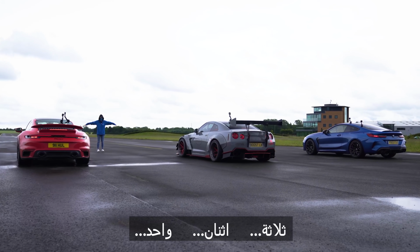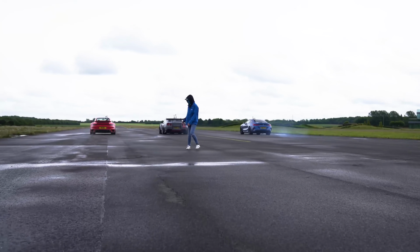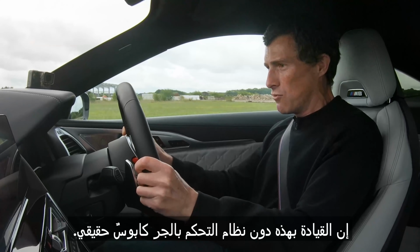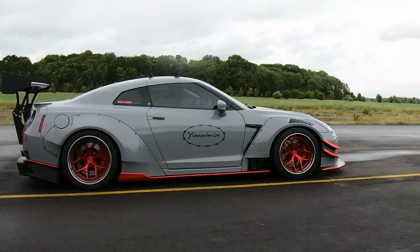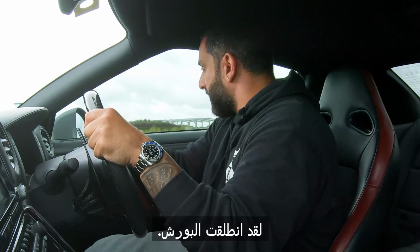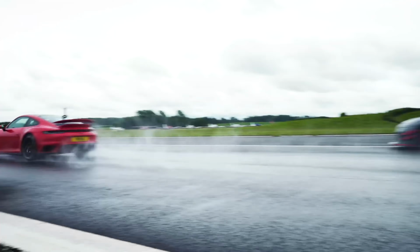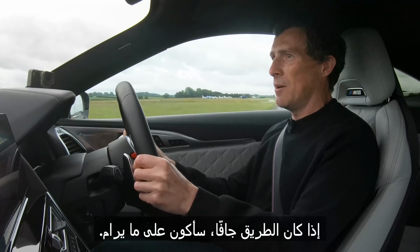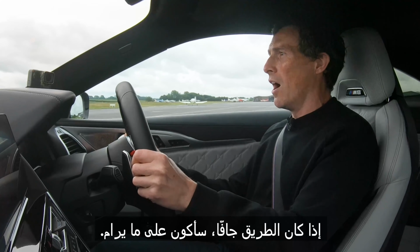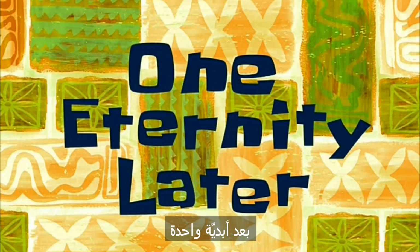3, 2, 1. Oh, we're neck and neck. Come on! Come on! Not having the traction on, it's a real nightmare on this. Yes! Oh, and it just cocked itself. Porsche's gone. This is quick! If it was dry, I'd be fine. Oh, really? One eternity later.